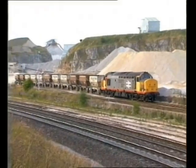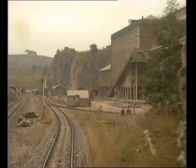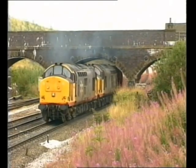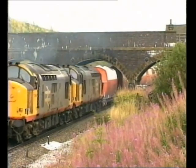In total, we generally run about 15 block trains a day from this area, from Peak Forest and the quarries around here. The main ones are the RMC quarry at Dove Holes, just behind us, and the Tunstead quarry in the distance. And we operate with pairs of Class 37 locos, which haul trains between 500 tonnes payload and up to a maximum of 1,500 tonnes.